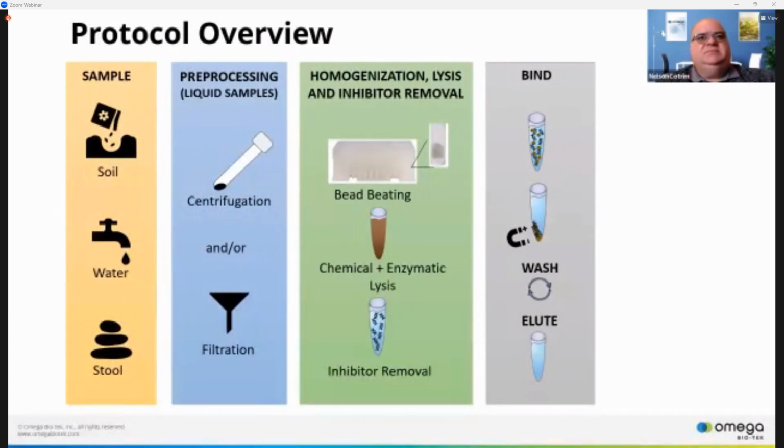Next slide. On this slide, I'm going to give you an overview of the protocol for the MagBind Environmental DNA 96 kit. After collection, if necessary, samples are pre-processed according to their nature. They're liquid, solids, or soft. Pre-processing steps could include centrifugation or filtration of a membrane to concentrate our sample of interest. Samples are then homogenized, usually using bead beating.